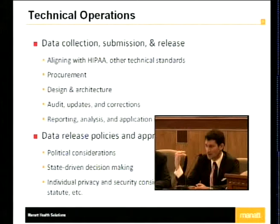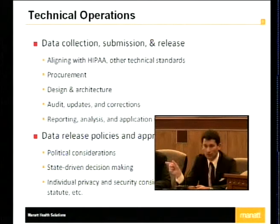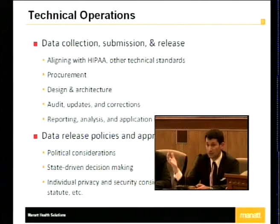Technical operations, again, not on the privacy side and policy, but there are things like data standards that are related to HIPAA that we need to be considerate of when determining how data will be sent from a carrier to an all-payer claims database. And then there are data release policies that need to be considered.